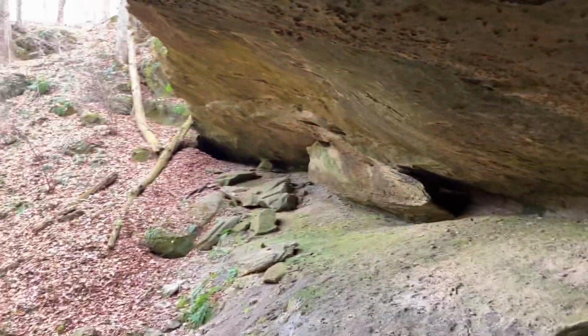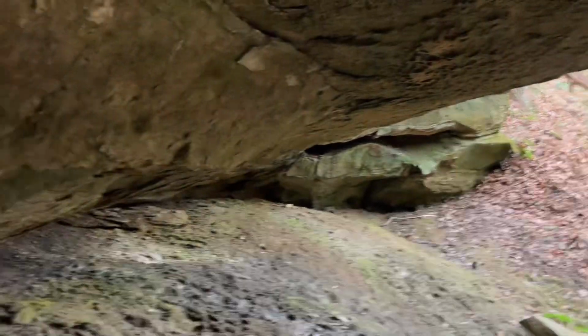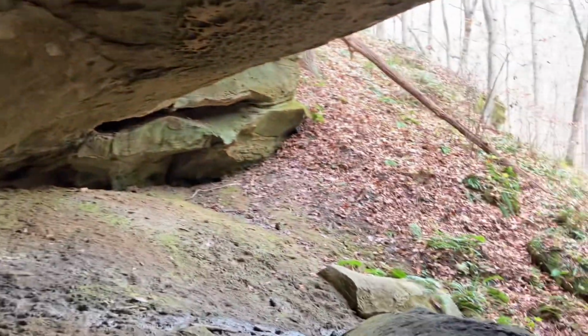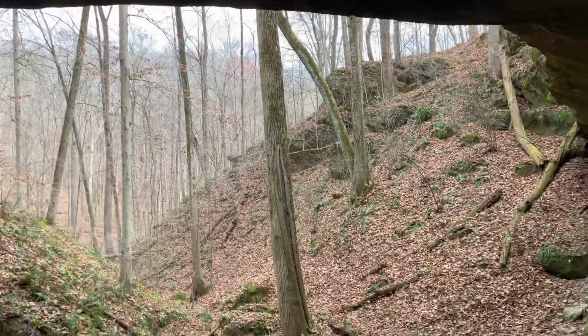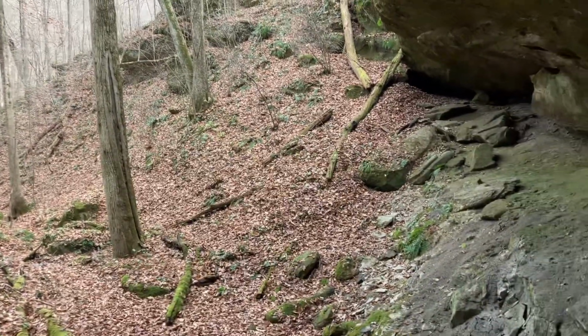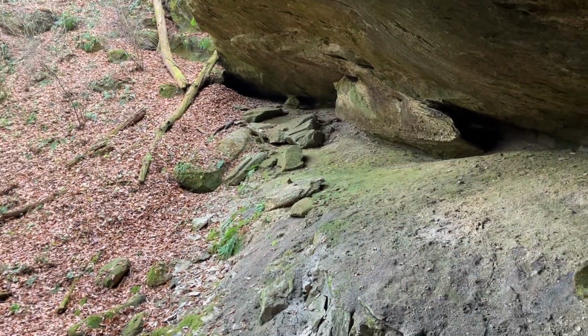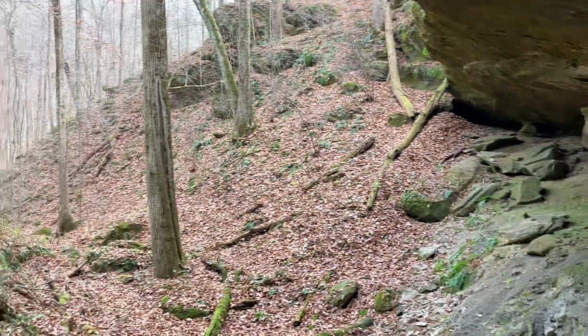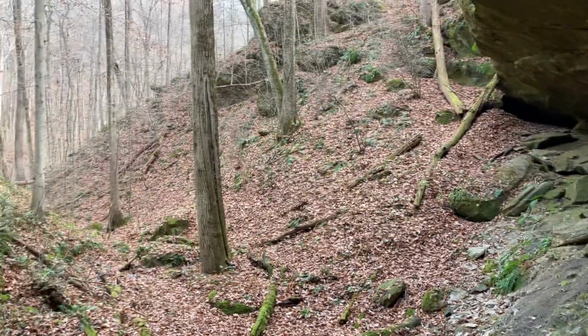Here I am in another shelter. I'm off the trail quite a bit, but that's what I'm doing today, just exploring. And the dry creek beds, you just follow the creek bed up, and all of a sudden you come across the shelter. I've seen this from the trail. There's more on the other side. I can't do them all, but this is something to see back through here if you have the time.